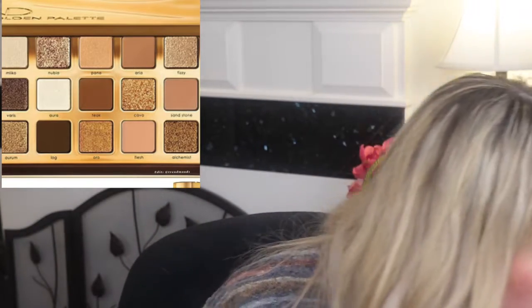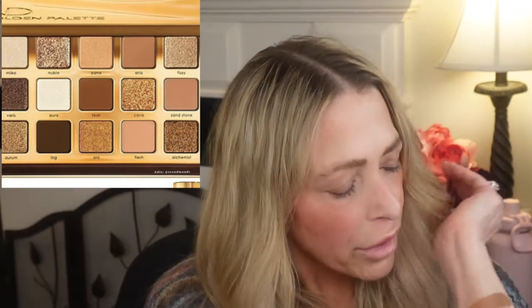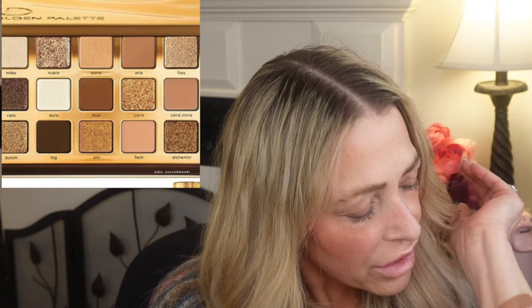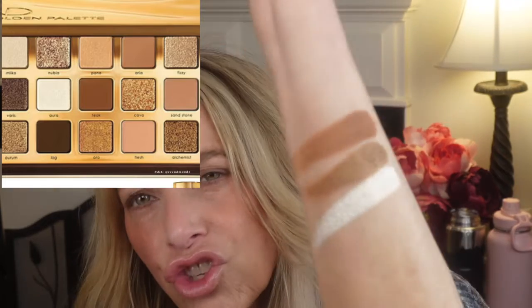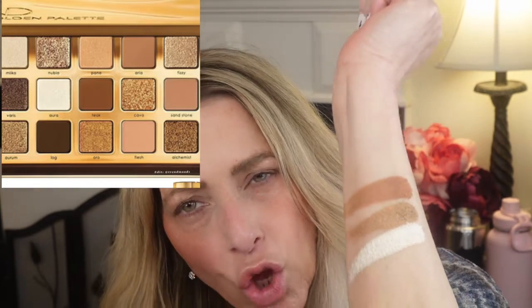The next shade is called Aura, and Aura is actually from this palette. This was her 10 pan palette. These were, I think, released around the same time as the really big palettes, or maybe right after. But this shade is a shifty, pearlized white color that shifts to a gold.